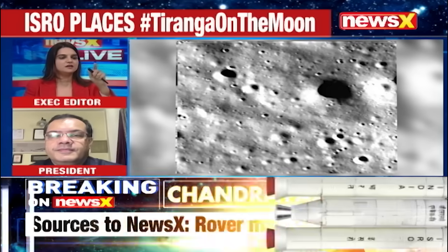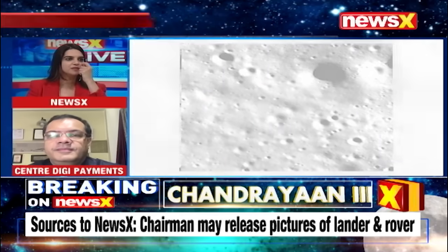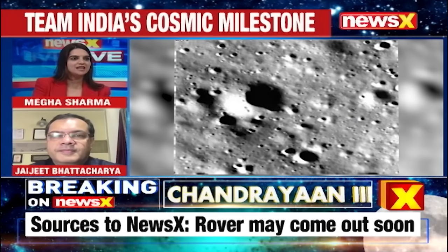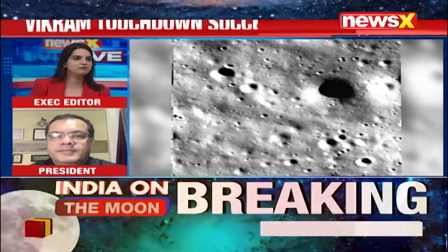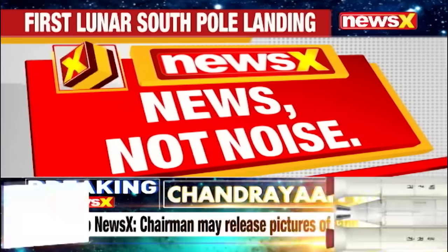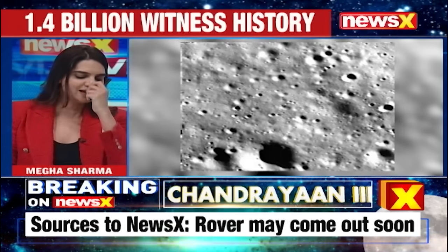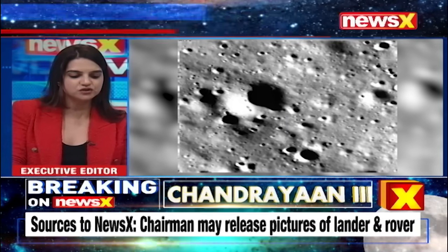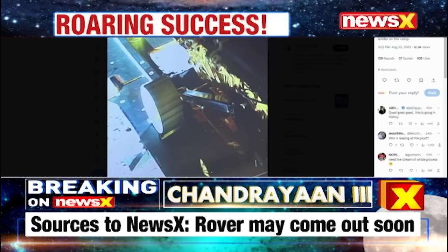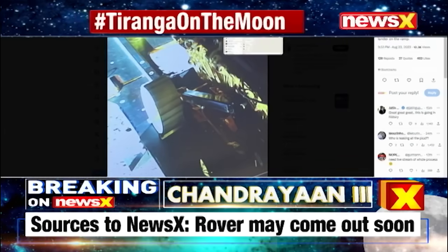We are getting to know, as per sources close to NewsX, that the ISRO chairperson may soon release the images of the rover descending from the lander. Some visuals are going viral, a purported image of the rover actually descending from the lander. We're not too sure if these images are to be believed, but we're getting to know for sure that the rover is going to be descending from the lander onto the moon's surface very, very soon.